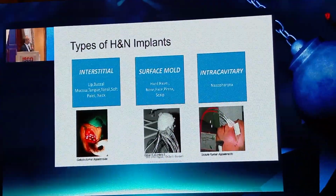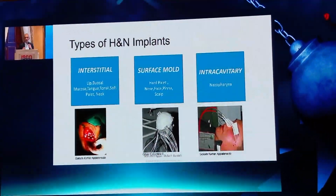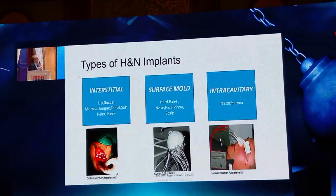And what else do we have in head and neck brachytherapy? It's an intraocular model. We have some standard applicators. Different companies are proposing different types of standard applicators, but it's a good option now.